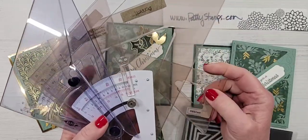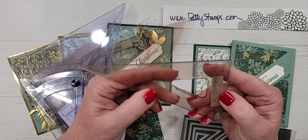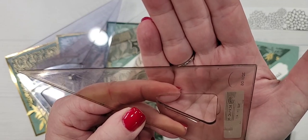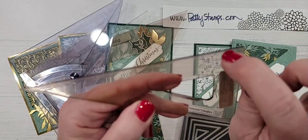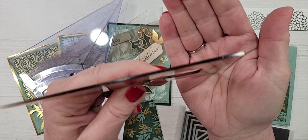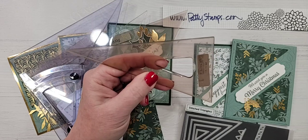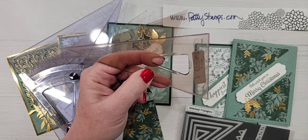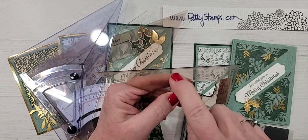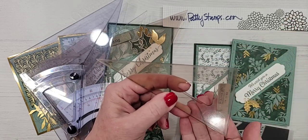But anyway, I wanted to just give you a tip. I have shared this many times before, but this might be really hard to see: do you see that little beveled edge on this triangle? I don't even think it'll focus that close. There is a small beveled edge. What's important about that is that when you have something like a Stampin' Write marker and you want to draw a line or make dashes or dots, if you have this little beveled edge, the ink will not suck underneath and smear.